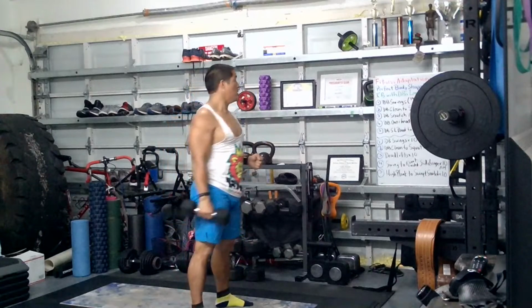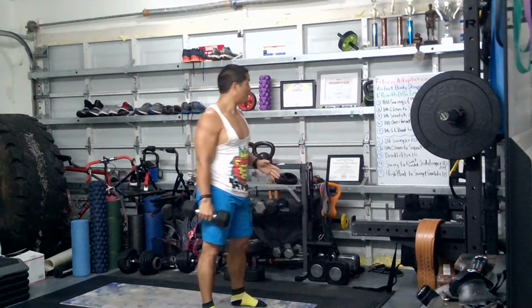As long as you're doing work. Trust me, just the power clean alone is going to burn calories. It's going to get your heart rate up. So we're going to do 10 alternating.